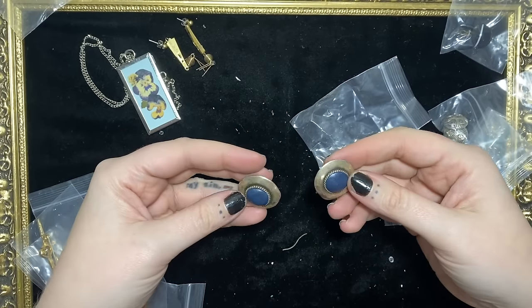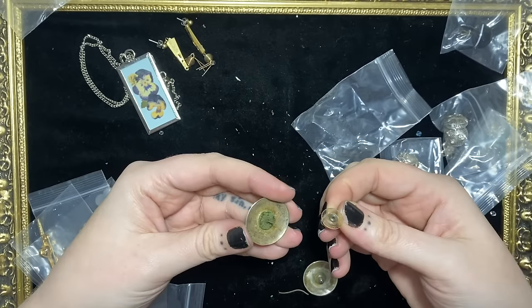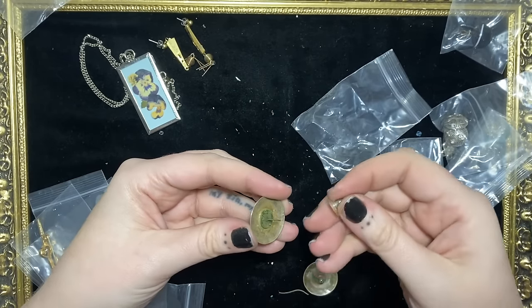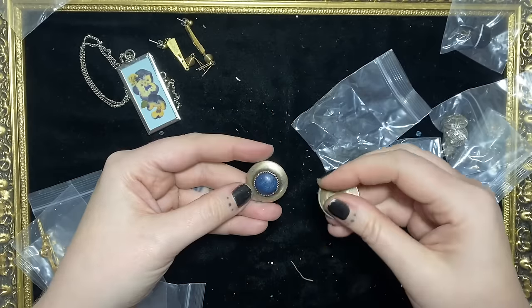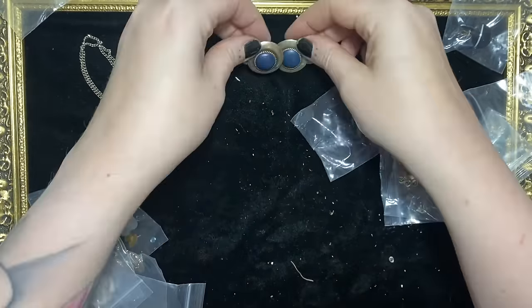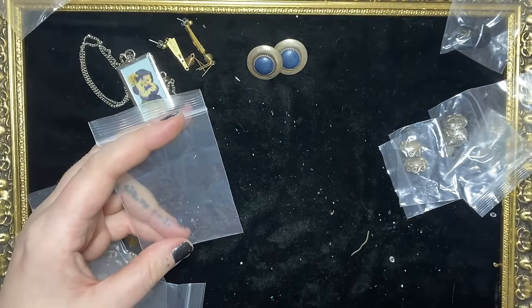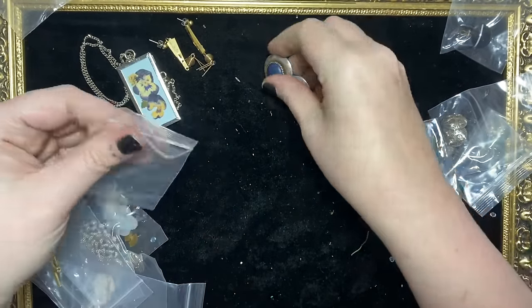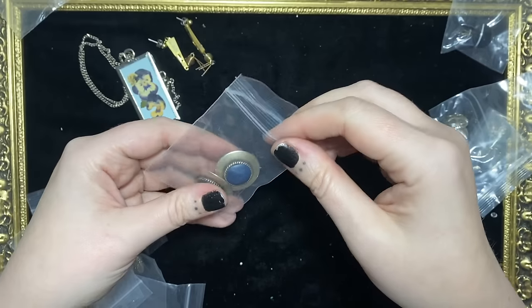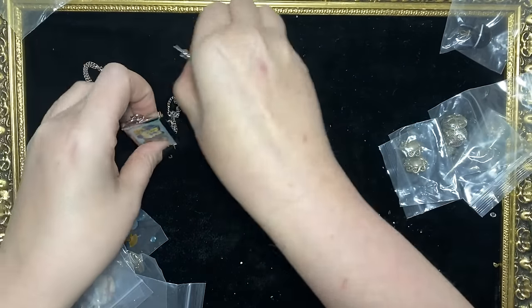They smell with a good funk, didn't they? I wonder, I mean, that back has been glued on. Unusual. Might be silver. I'll keep them aside to test. I will not be testing on here, just in case I drop any on there. So I'm going to put them aside, put them on my testing pile. Put these aside.